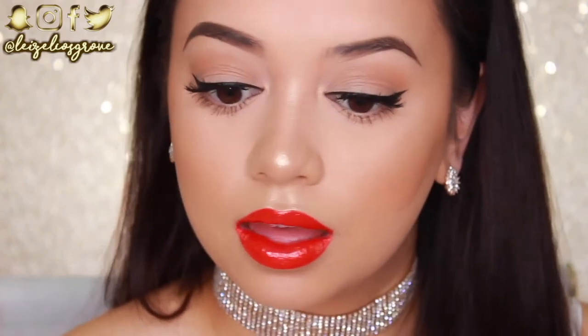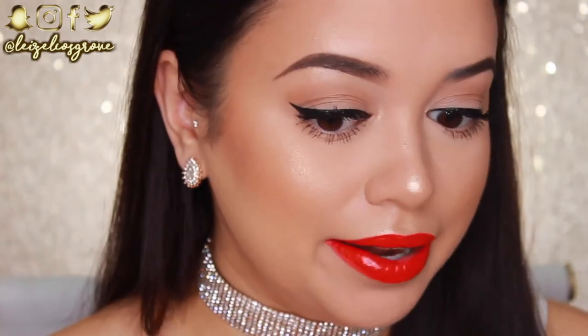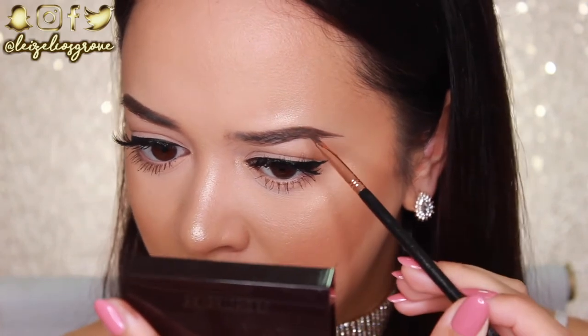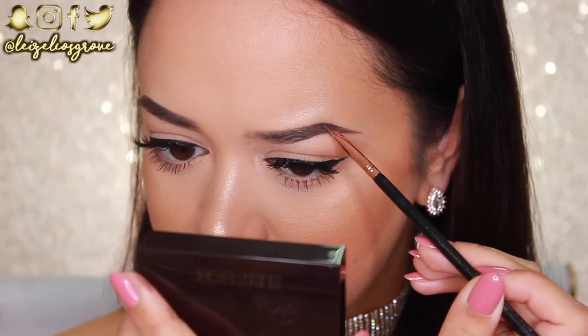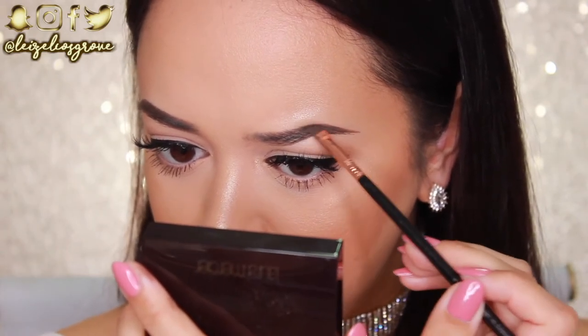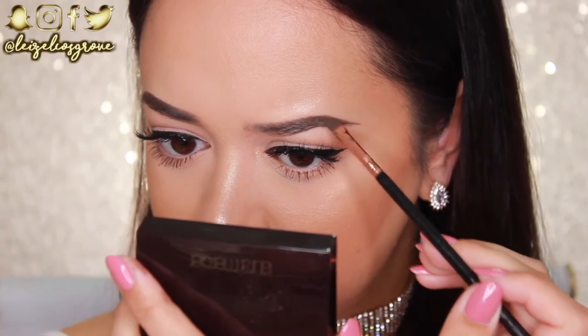So I just keep it pretty defined, as you can tell. I also find that it really helps to use the angle of the brush to your advantage. So when I come to these areas, I'll be using it this way. And then when I get to the arch of my brow, I'll be dragging it down this way. So it really does help to use the brush as your guide to create that arch that you like.